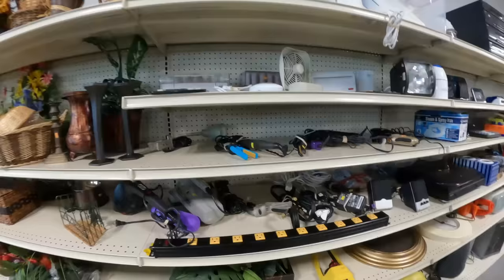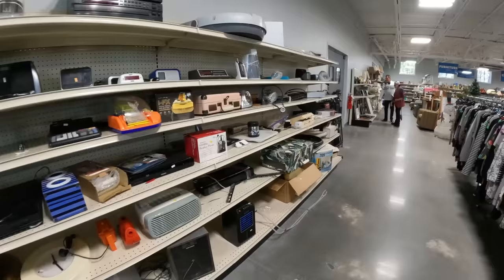That one was $15. That's a body massager, and they have a couple of record players in here. They have a sewing machine. The sewing machine's $100, and the record players are $30. That's still a good deal. You just can't really make a whole bunch of money because of the shipping on eBay on those.